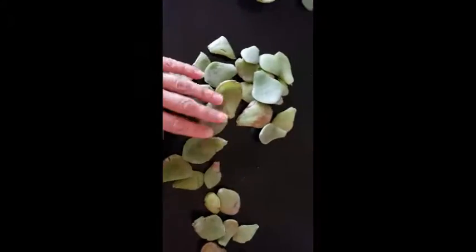So I basically picked up all the leaves and brought them over to my table, where I knew I had to sort out and remove the ones that were broken in half because they weren't going to be able to be saved.